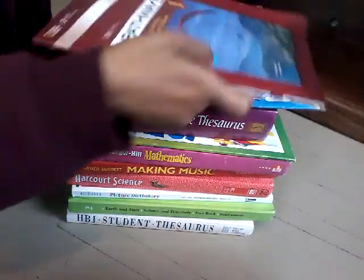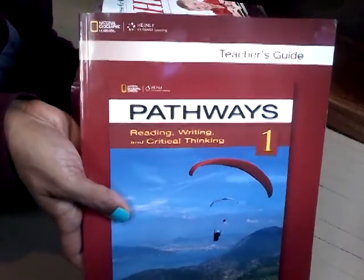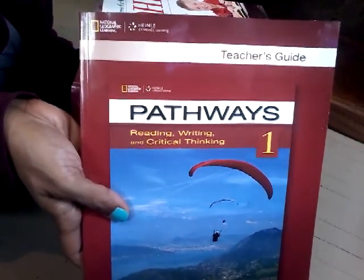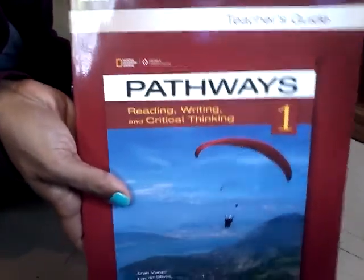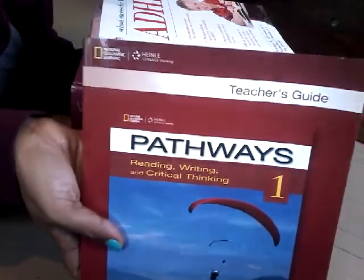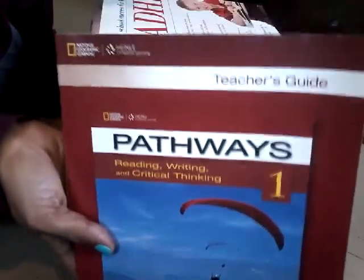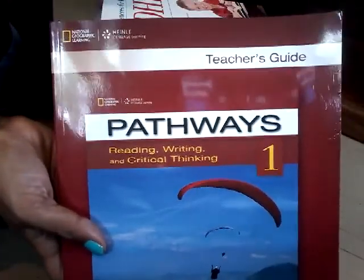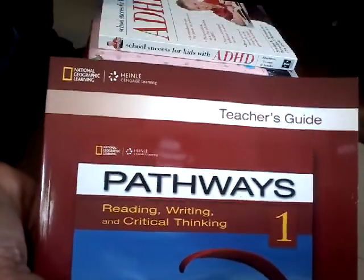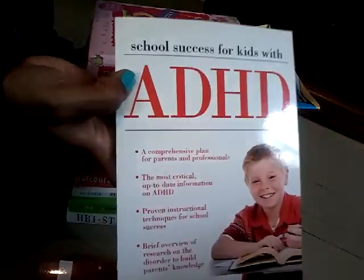But let's get started. The first one is a teacher's guide, Pathway: Reading, Writing, and Critical Thinking. This is a teacher's guide, but it's going to help me refresh on some things that I may have forgotten. It normally comes with a textbook, but I'll be reading the guide first and then making the decision on whether or not I need the textbook. So that's the first book. The second book that I purchased was School Success for Kids with ADHD.